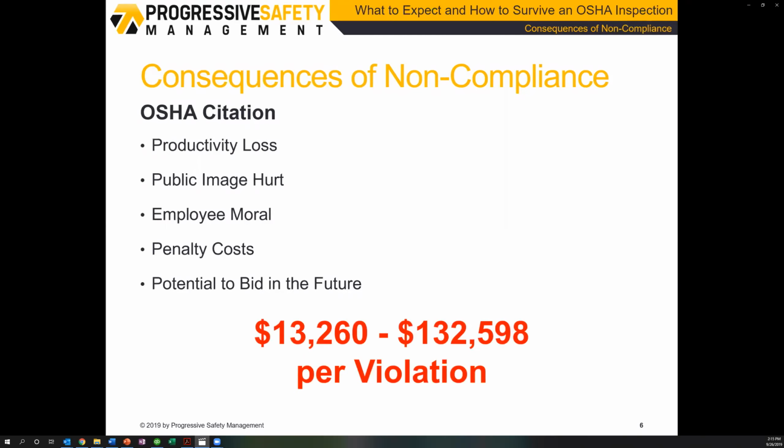All right, and here's the penalty costs. Some of these maximum citations can be anywhere from $13,000 just for one. Each year, these are increasing. OSHA was approved a number of years ago to raise their OSHA citations to follow along with inflation. Okay, so they update them every January. So these are the updated numbers for 2019, and I'll break this down a little bit later on. But that's how expensive one citation can be.